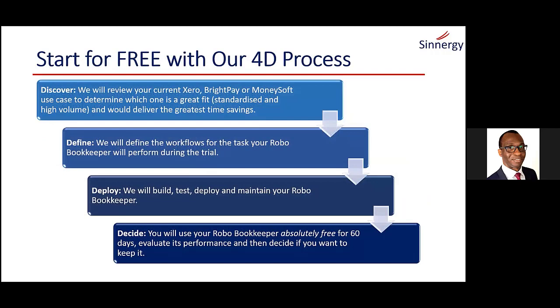If it makes sense, this is the process that we'll go through. We will look at having that discovery session, understand what it is, we'll define the workflows, we'll spend time building, testing, and deploying it, and then, like I said, we'll maintain it, and then it's yours to use, absolutely free for 60 days. One of the questions, so you asked the question around the pricing, didn't you, Simon?